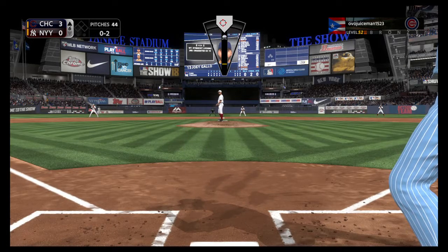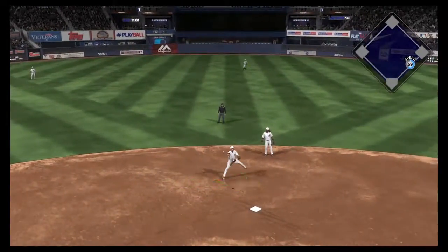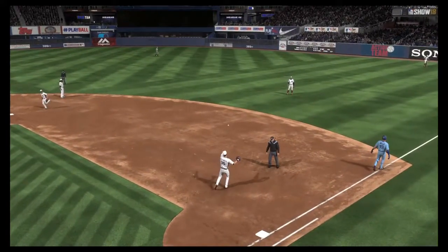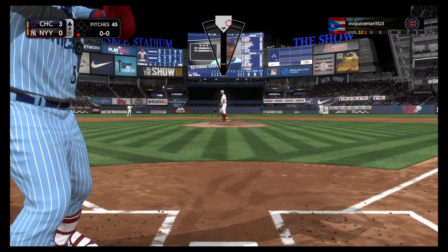Trying to send him packing for the second time. A bouncer up the middle. Arenado has it. Throw to first gets him, so the leadoff man's retired here to begin the 6th. Ready for another shot now. Yoenis Cespedes. 0 for 2 from him so far in this one.